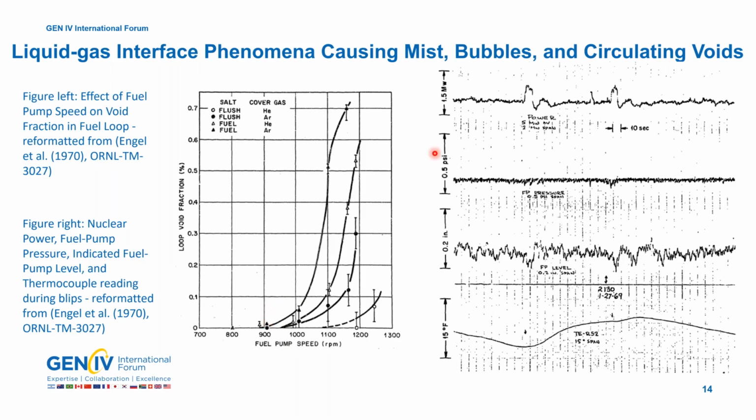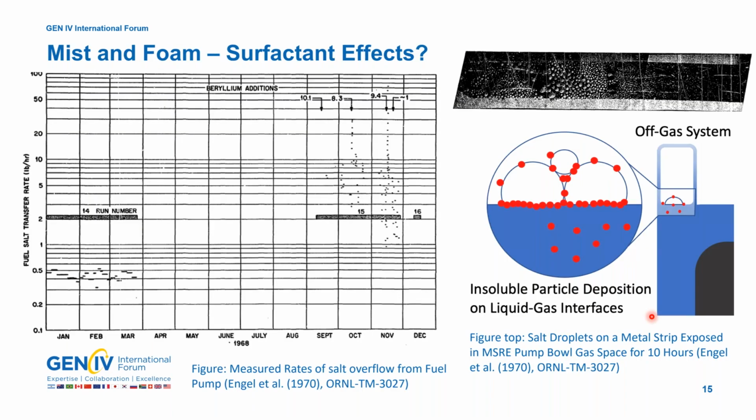But here is the effect that would have on your multiphysics. If some helium bubbles got sucked into your loop, then you would have these little power blips, which is what is shown here. These are power blips from circulating voids. They were wondering, hey, what's going on? Why is our power fluctuating? And then they realized that they were sucking these voids into the system. And you have a slight temperature increase due to the reactivity insertion event there.